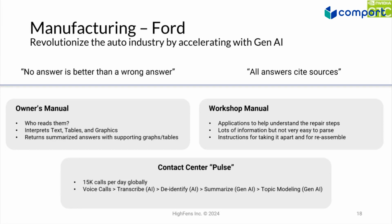And then finally, they have a contact center, so they get about 15,000 calls a day. And so they use a combination of AI and generative AI.